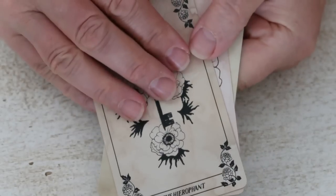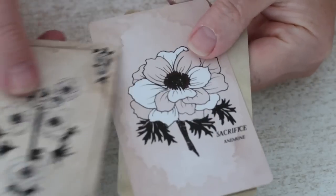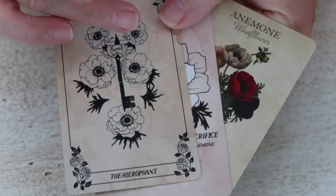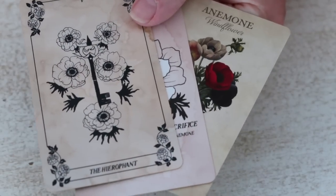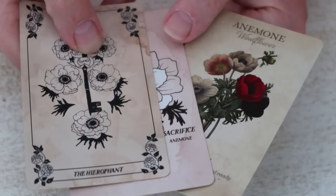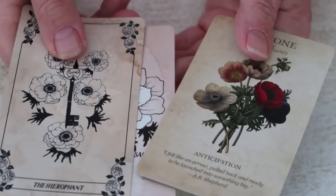All right, so let's look at the cards. What I have done is chosen a few different plants to look at across multiple decks to see if the energy of the plant is similar or not. And what I can tell you from the research that I have done is that the answer is sometimes it is and sometimes it isn't. So it really, really depends.